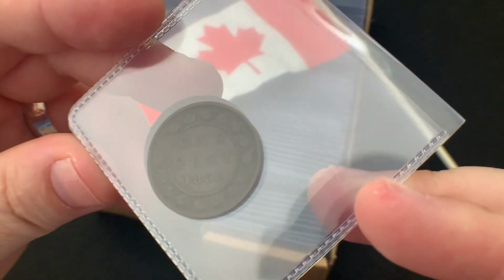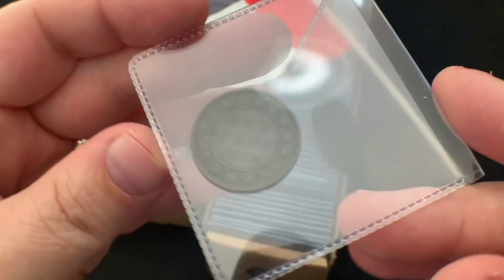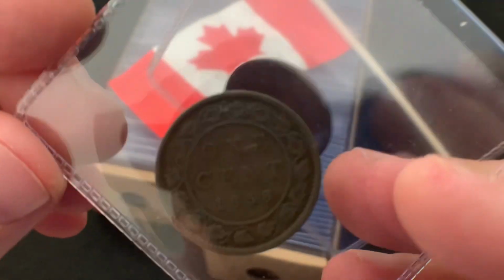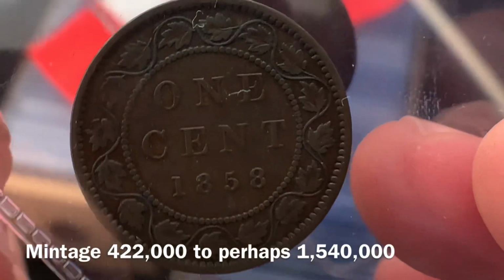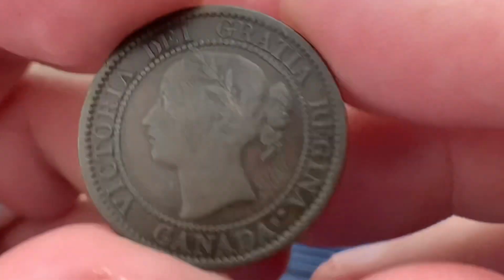The 1858 is a great coin to purchase. The 1859, which I have here as well, these two coins were minted specifically for the province of Canada and were later inherited by the Dominion of Canada, but we'll get into that a little later. So the mintage is a little over 400,000 of these. Some people argue that there's actually closer to 1 million, but it depends on the book that you look at or the website as well.